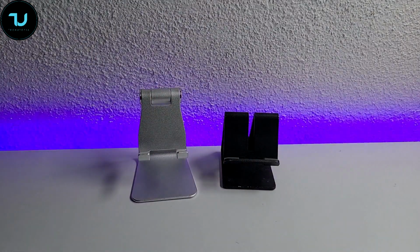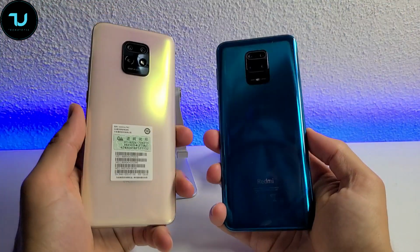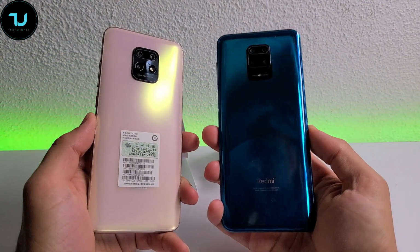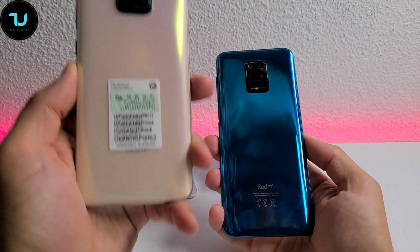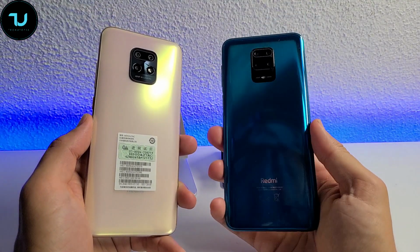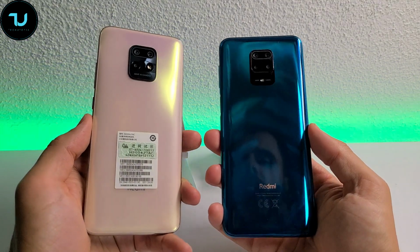Let me just wipe it a little bit. Beautiful. Basically in size, Redmi 10X is 9mm, Redmi Note 9S is 8.8mm, and 205 grams versus 209. Redmi Note 9S is a bit heavier but a little bit thinner. So ninjas, this is really good.